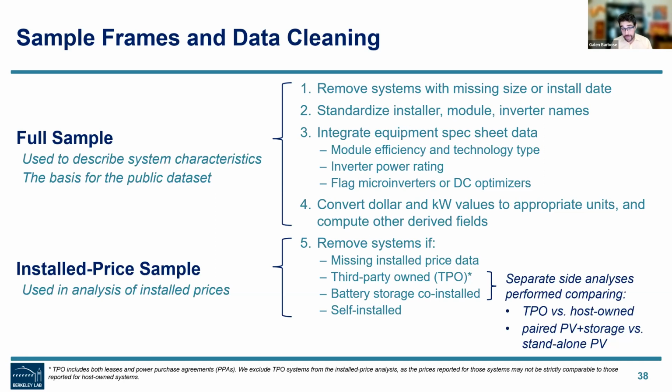So we publish our public Tracking the Sun data set, which contains all of the public data sources that are out there. So the California data, New Jersey data, New York, Massachusetts. Many of the large distributed solar markets have state agencies that publish public data sets. We collate all of that, and that feeds into our public data set. Our data set also includes a variety of data sources that are not otherwise public, but where the data providers have given us permission to make it public through our data set. So that's available online at trackingthesun.lbl.gov.